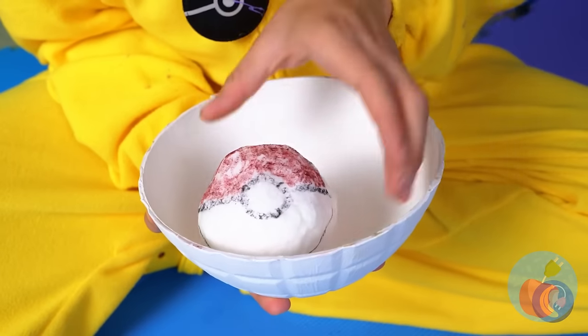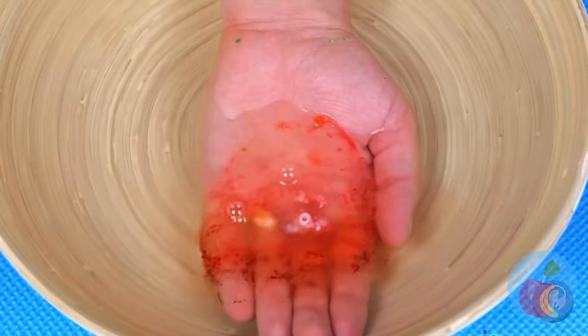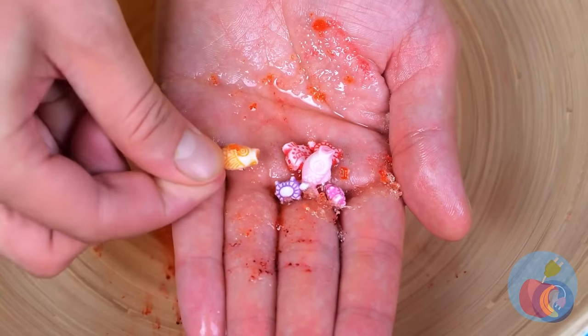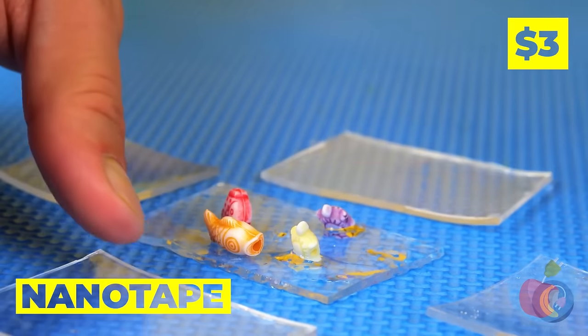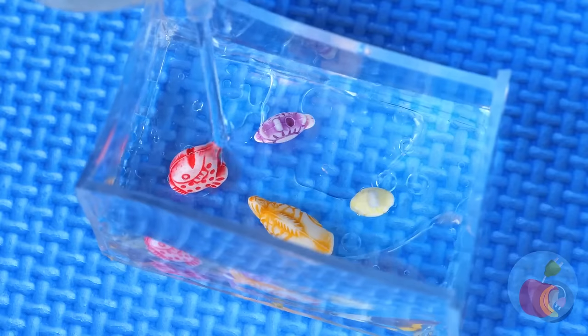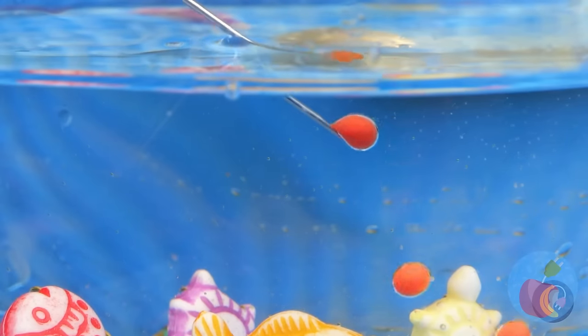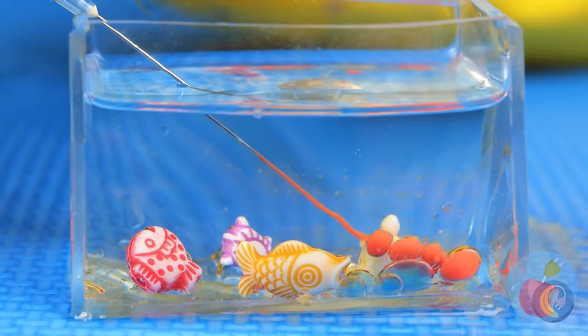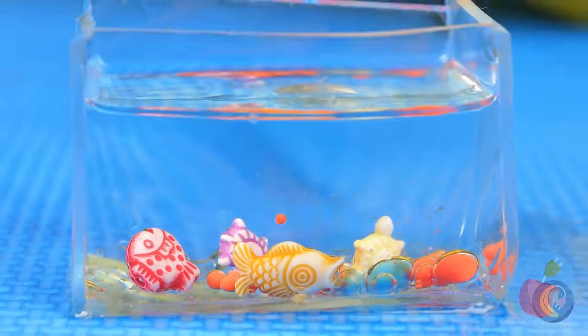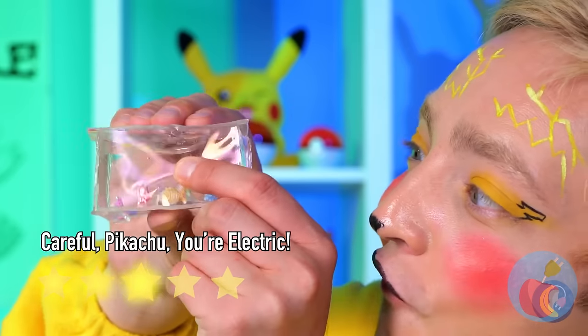Look, it's a ball inside a ball. Add water to see what's inside. Get out the nanotape. Our new friends need a tank. Fill it up with resin. Maybe add some color. Careful, I wouldn't squeeze it. Unless you want to get wet.